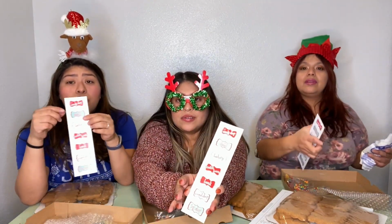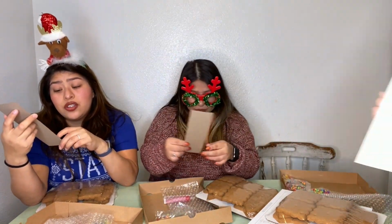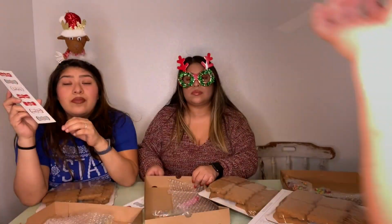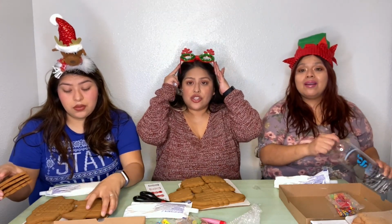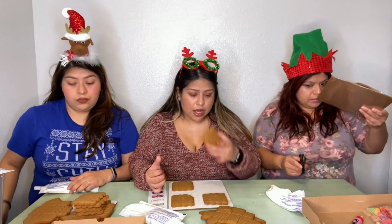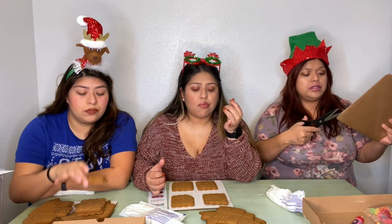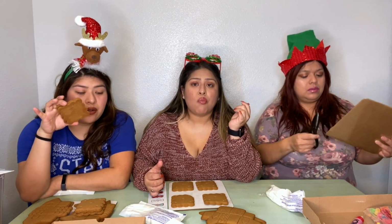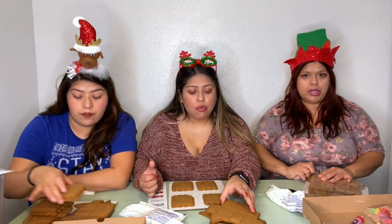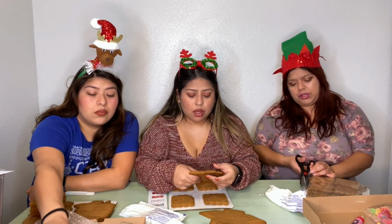So we have little store shop names: candy shop, chalet, bakery, Santa's house, bake, sweet shop, and toy shop. I just opened it, and 2 pieces are already broken. This smells really good, by the way. It smells a lot stronger than last year's. It's softer, too. Creamier. Edible this year? Last year they were pretty hard. They smelled bad, and the scent wasn't as strong.